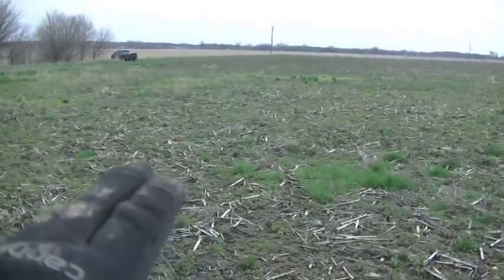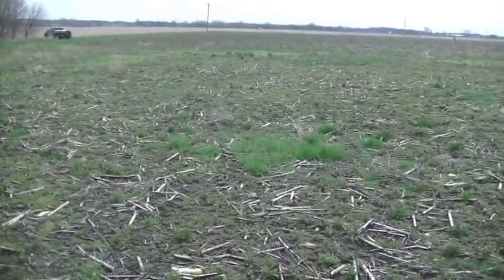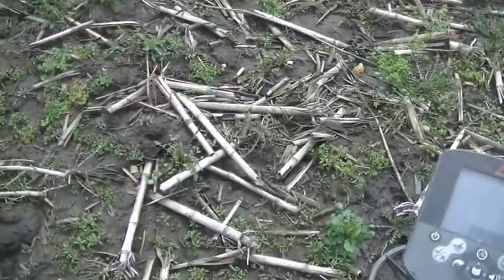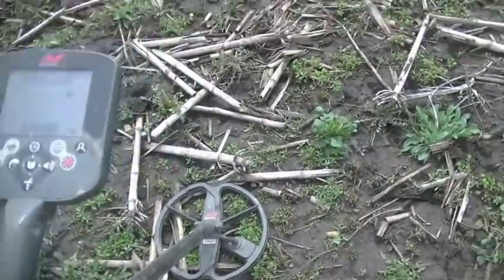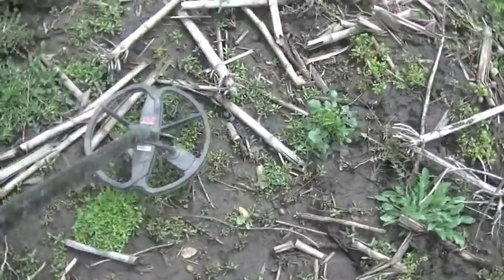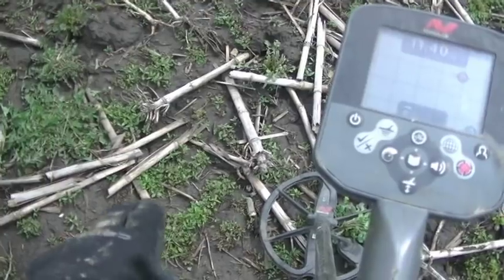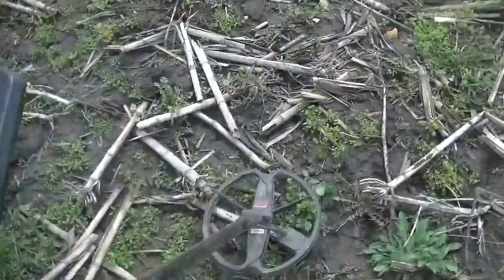Okay, we're back out here at a cornfield that we hit last year, where I found all the crotal bells and stuff. The woods didn't pan out. So this is the only field they're not working yet, so I decided to give it a try, and actually just got here. And I'll let you listen to it. You can hear a lot of iron in there, but I don't think it's iron false, and I think there's a good signal amongst the iron, so I'm gonna dig it up and see what it is. Try to do this live.